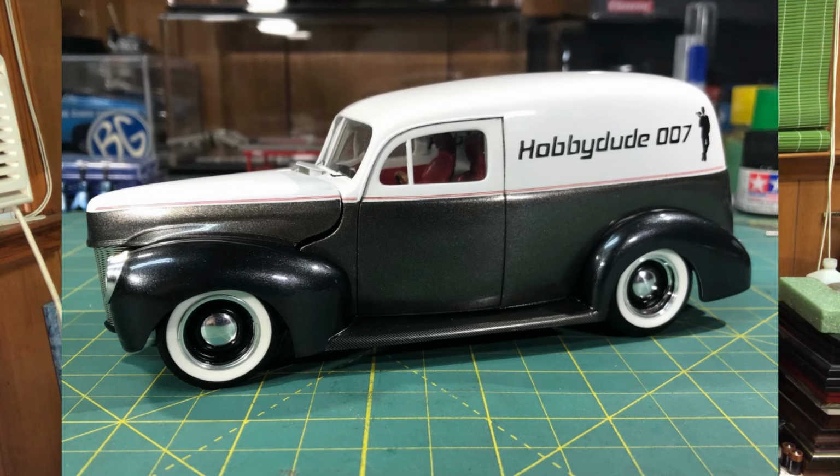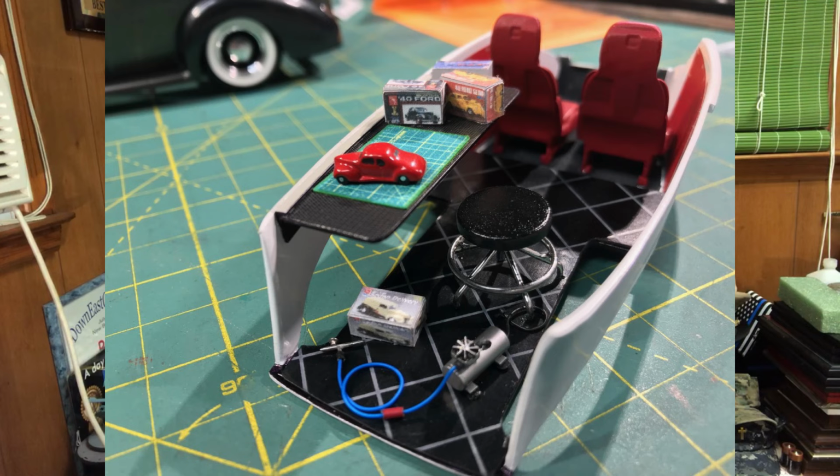So I jumped in the HobbyDude 007 channel van, as you see here, and as you remember, that has the mobile workbench in the back. This was a fun build too. And we headed west. I wanted to find out about these. So when I got there, I kind of spied on them as they were finishing up one of their episodes. And when they came out, they got into this.